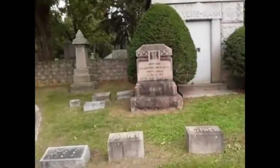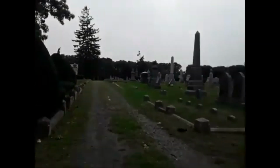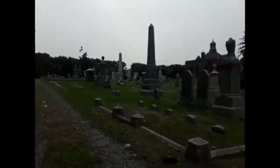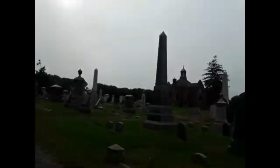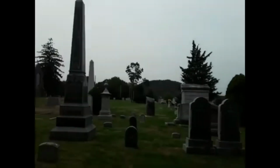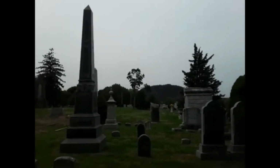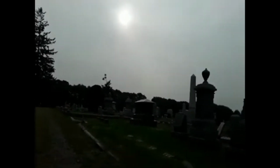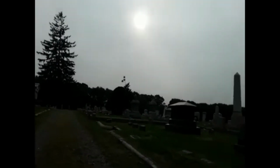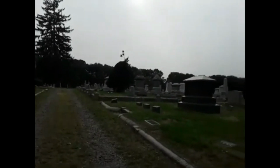Well, here we are in a Jewish cemetery. Just taking a quick walk through. Yeah, I just can't help looking over there. That's our destiny. Whatever happens to us, it's going to happen there. But here we are. Yeah, it's kind of a hazy day. The wind was blowing like crazy earlier. But the wind has settled down.